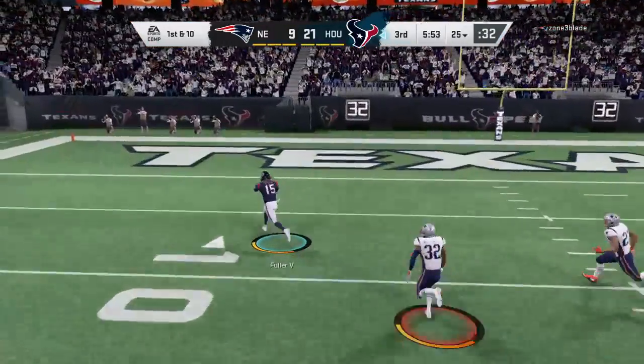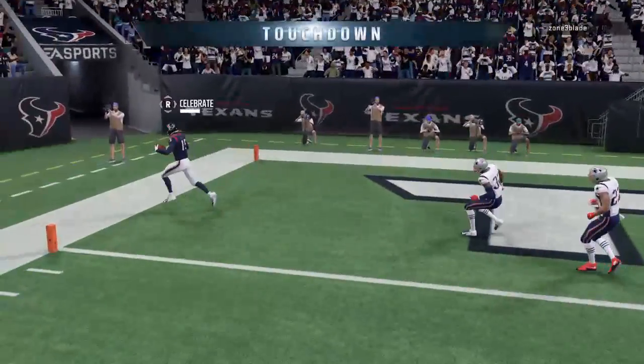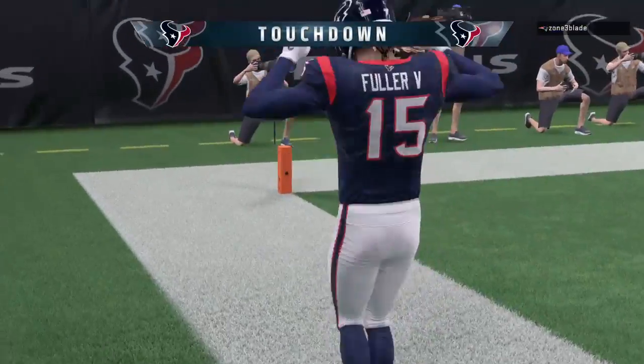What are you doing? Inside the 25. What are you doing? Send him home, Houston. Send him home. No practice. Got my boy Tom Brady.